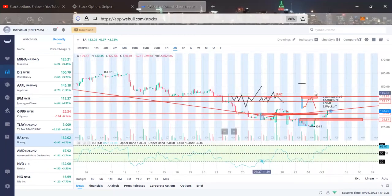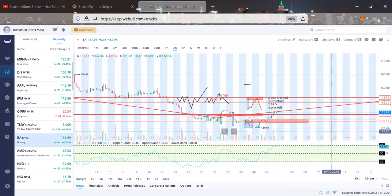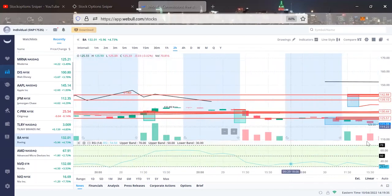I don't want to delete any of this mess because this mess is very organized to me. I understand, it's not a mess to me. It's very organized, right? I lost a trade here. I thought BA was going to definitely go down, right? I thought it was going to go down.